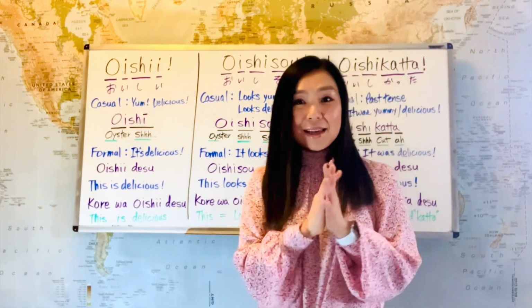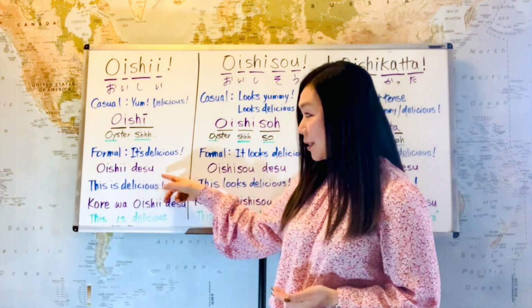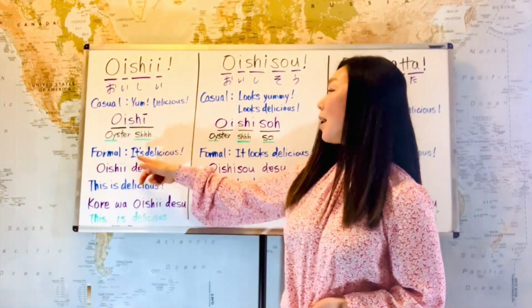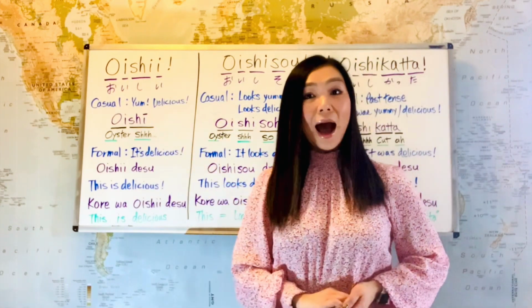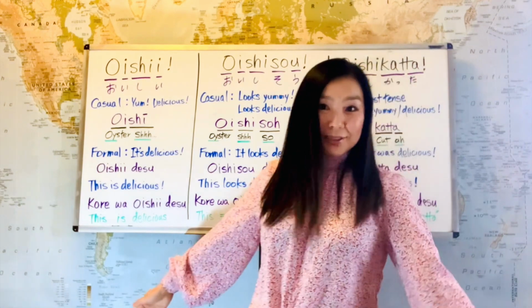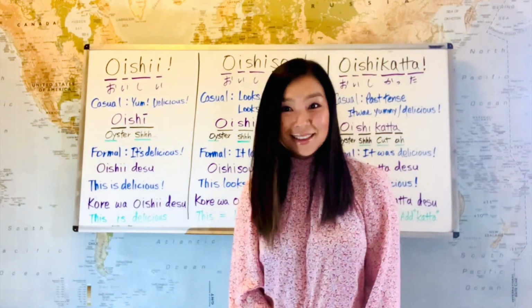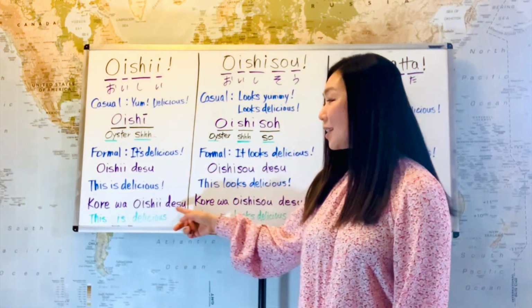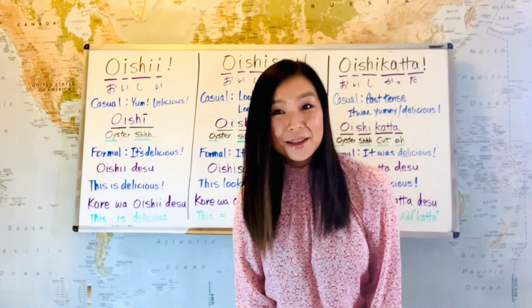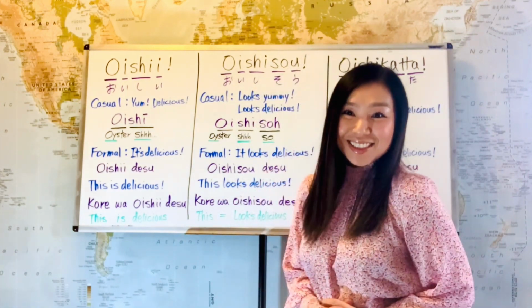And to make it formal, all you have to do is to add des at the end. Oishii desu. And this means it's delicious. And how about this is delicious? Well, you just have to add これは in front of おいしいです。これはおいしいです means this is delicious.